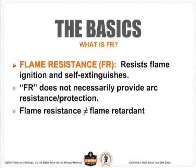Actually, the standards have changed some of their language to reflect this, where instead of a garment being called an FR garment, it will be called an AR garment, or arc resistant garment, because there is a difference there. So it's really important to verify what standards the PPE that you're using is compliant to, so that your workers are protected from the correct hazards.